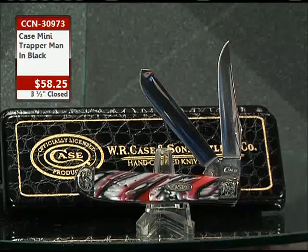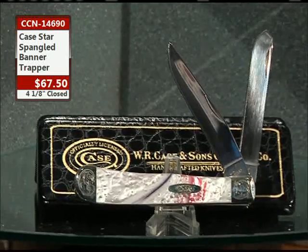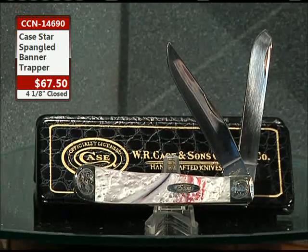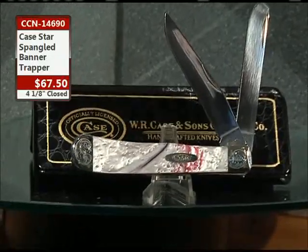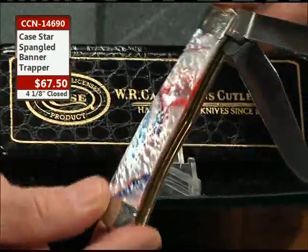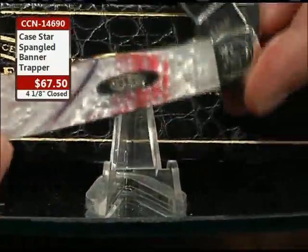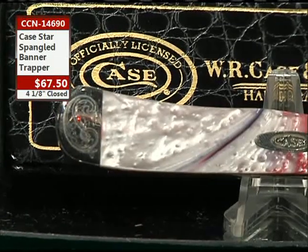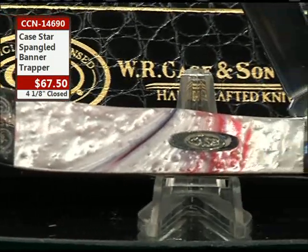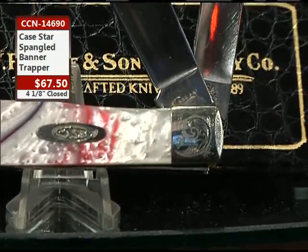30973, $58.25. This is the peppermint, Star Spangled Banner. At first it looked like peppermint, didn't it? Look at this old mix. There's the red, white, and blue. There's the engraving. This is the only one that there is. Yeah, only one that we have. It's $67.50, folks, and it's gone.